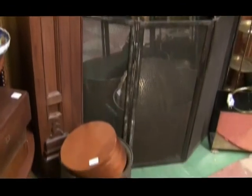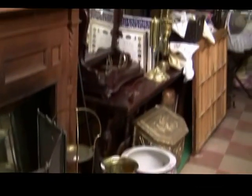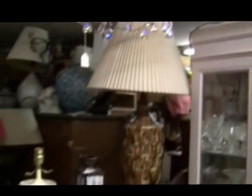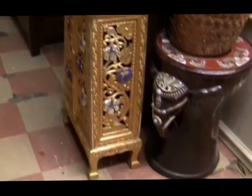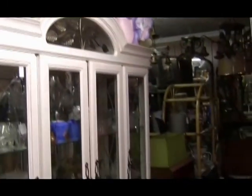All items reasonably priced. Convenient layaways available. Something for everyone. Beautiful cabinets.